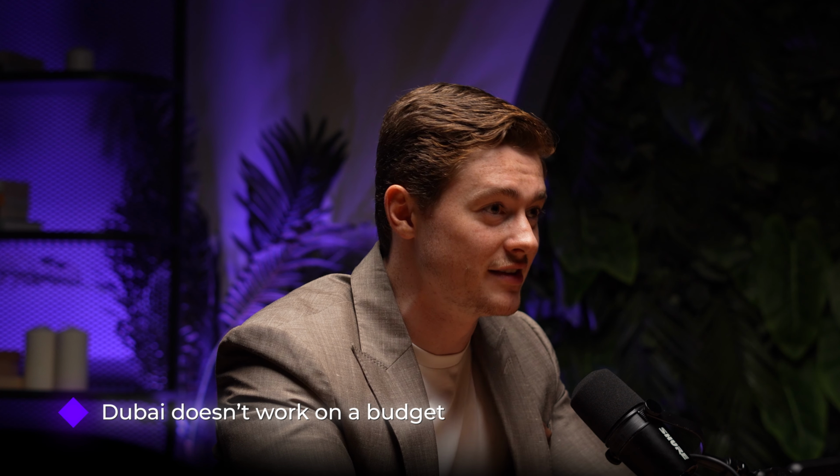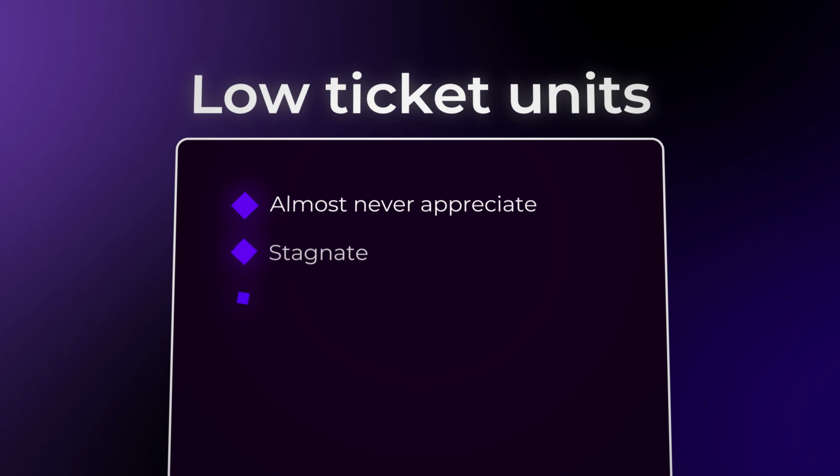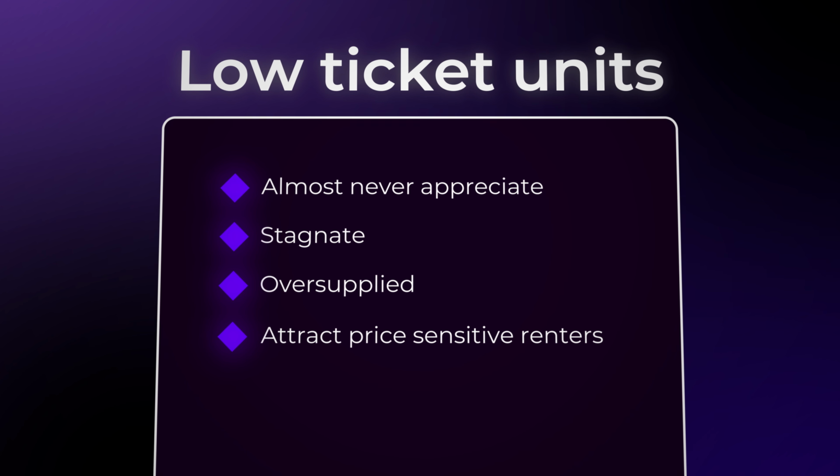I get it. It feels safe. And you'll think, let me just test the market and see where we can go from here. Start with something small. But Dubai doesn't work on a budget. This isn't crypto where you can enter at a low level and make exponential returns. Low ticket units almost never appreciate. They stagnate, they're oversupplied, and they attract price-sensitive renters and not the genuine buyers that you want.